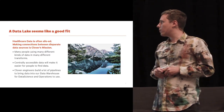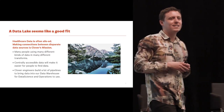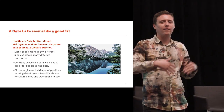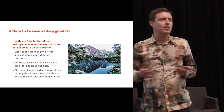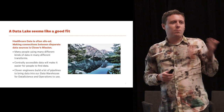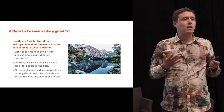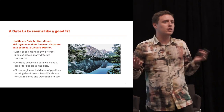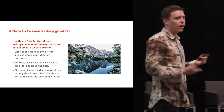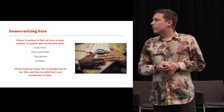One of the buzzwords out there is a data lake. It's the idea that you put all this data that you have in all of its different formats into a central spot. A lot of people use S3 or maybe Postgres in some form for doing data lakes. That makes a lot of sense for a health insurance company. Really just getting all the data in one place where we can query it and make connections between it makes a lot of sense for us. So that's what we do.